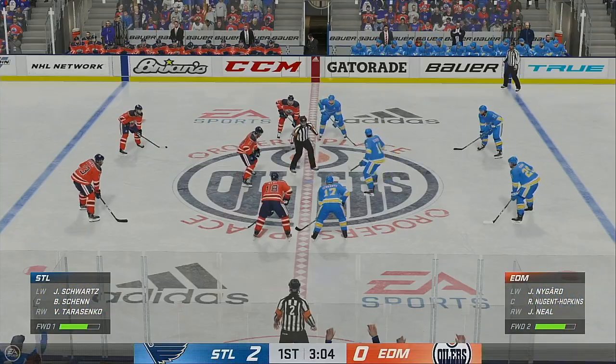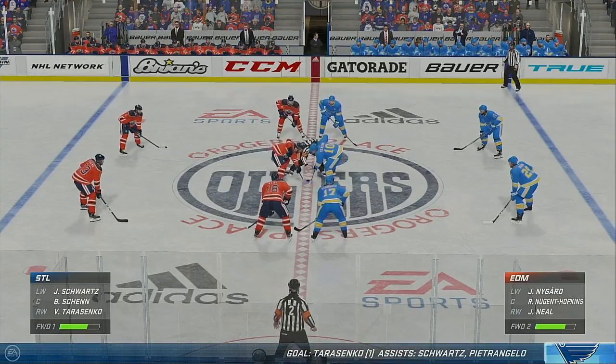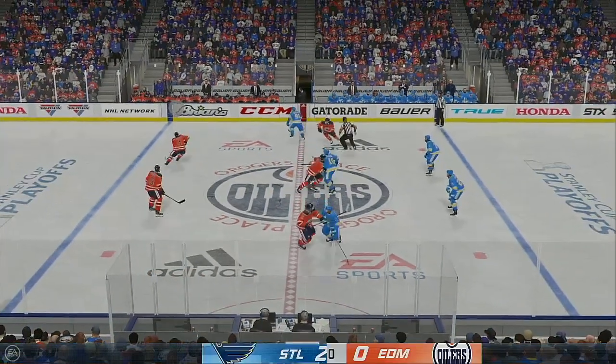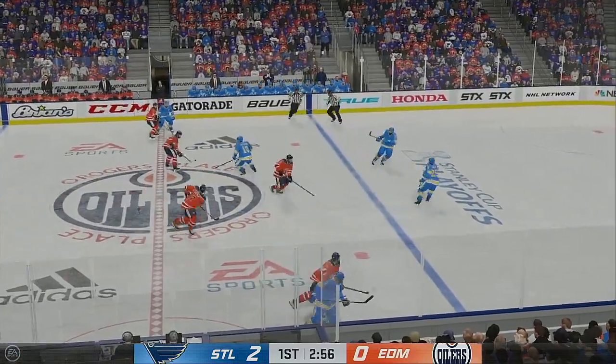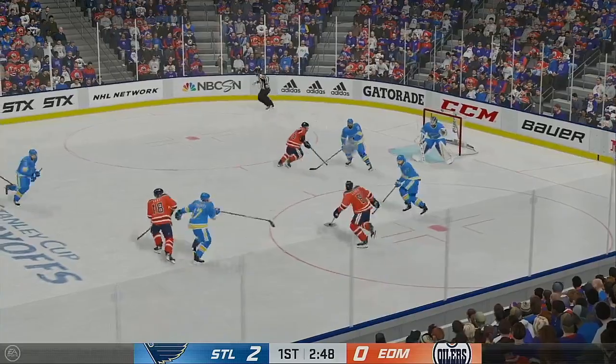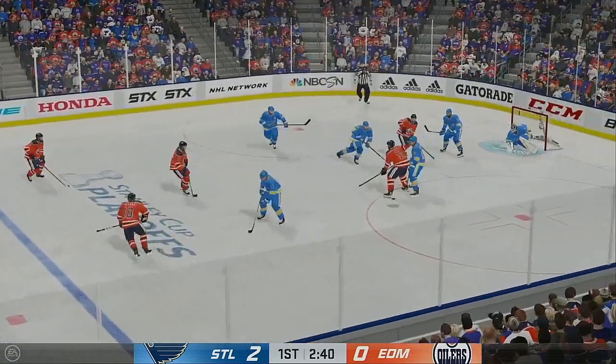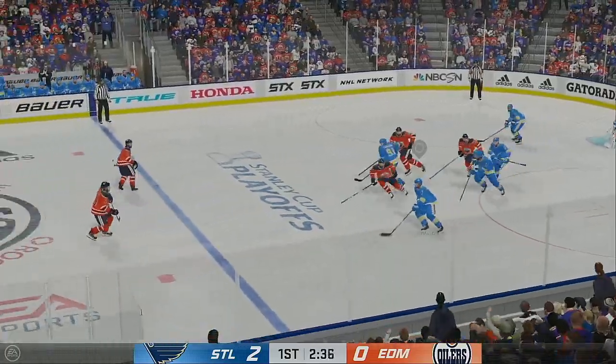Edmonton's down despite numerous scoring opportunities here late in the first. Nugent Hopkins wins it in the neutral zone. By number 91. Moves the puck. Tarasenko, assisted by number 17, Jaden Schwartz. Ahead of steam now towards the front. Rips it. Too many bodies in the way.